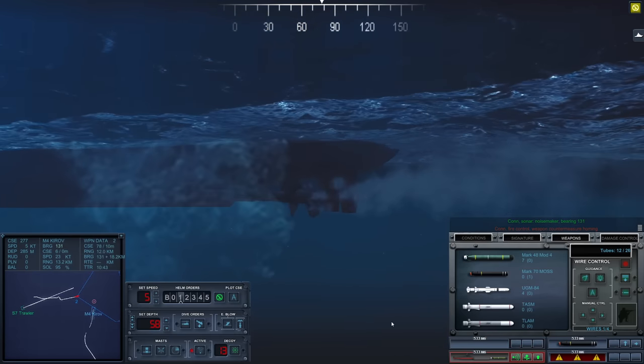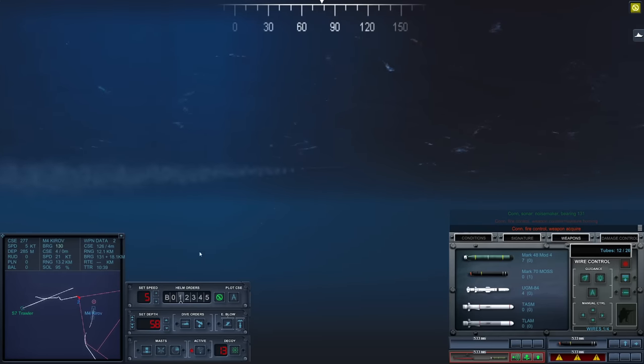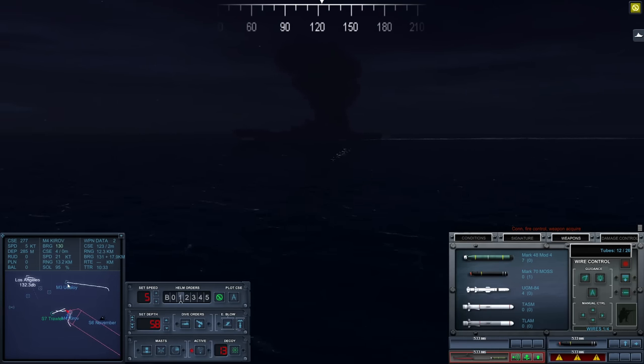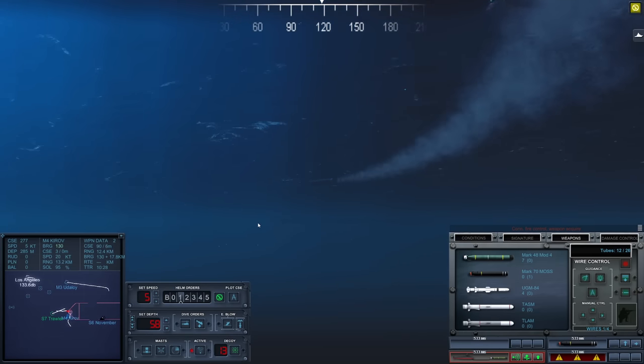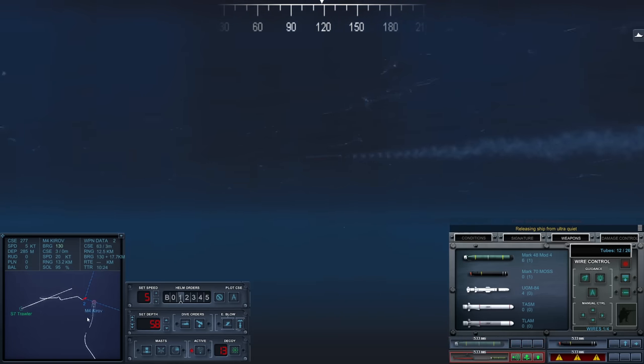Is propulsion not knocked out yet? Starboard turn. Con, fire control, weapon acquired. Torpedo 2 has the target. Still got an Udaloy running right at me. Attack from the bow. Reload 2-1. Secure from ultra quiet.